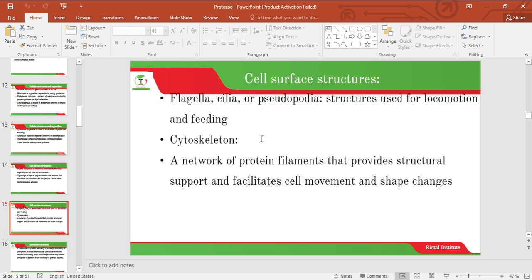Then we have the flagella, cilia, or pseudopodia. These are structures that are responsible for locomotion and also feeding. Then the other cell surface structures are the cytoskeleton. The cytoskeleton is made up of protein filaments that provide structural support and also facilitate cell movement and shape changes.